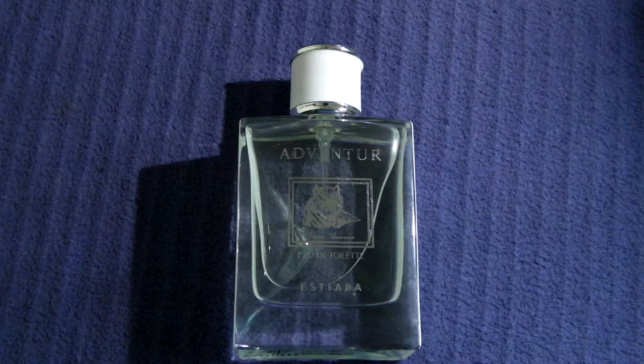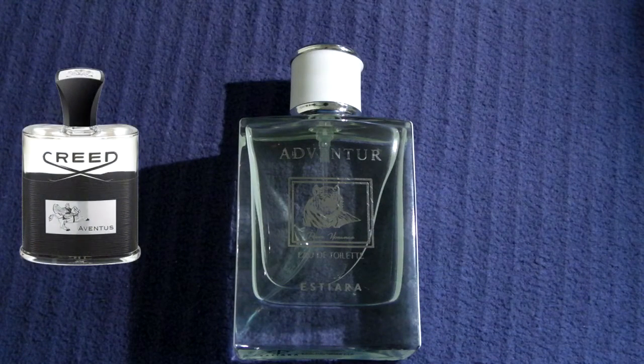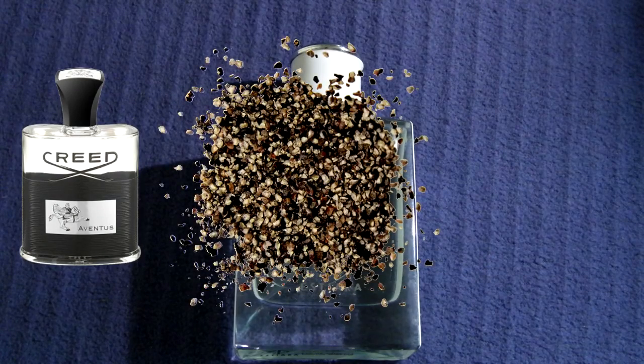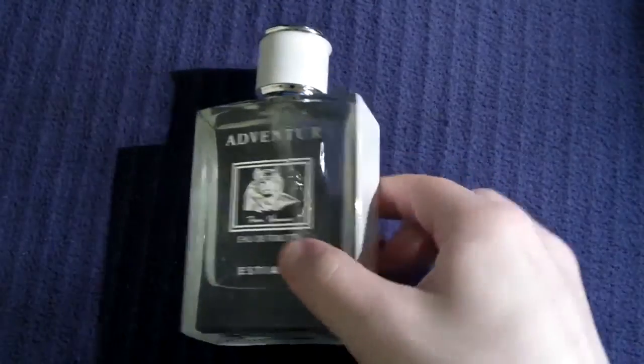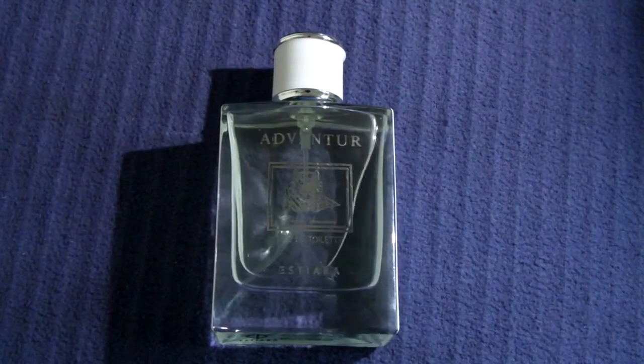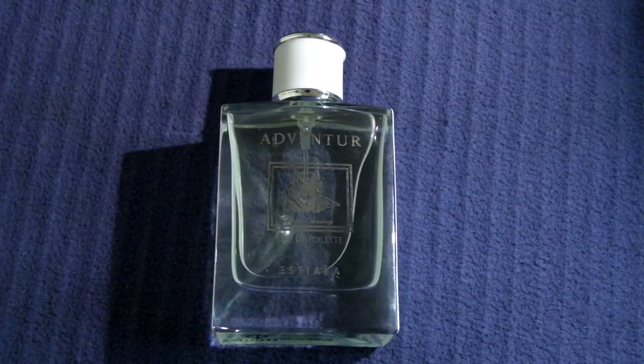I'd say there's like 30% Aventus DNA, 40% pepper, and 30% citrus. That's what I'm getting out of here. So yeah, that's been my review for Estiara Adventur or Adventure, whatever they're going with.